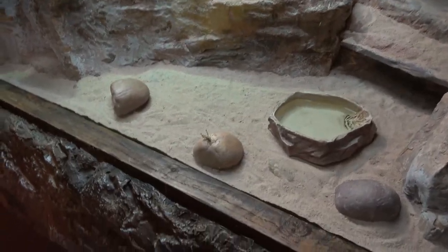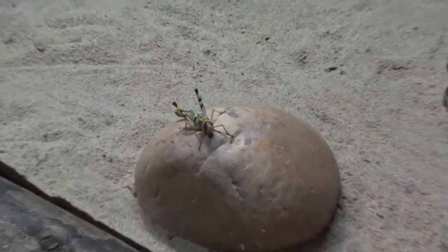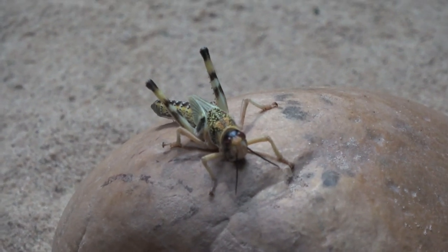Big enclosure for a critter. Yeah, just for this little fella down here. God, you got a lot of space, haven't you, mate? A whole world to explore.